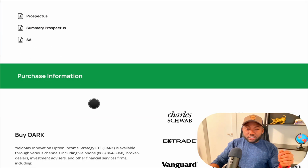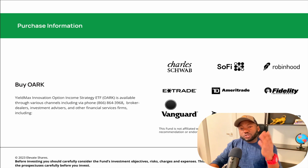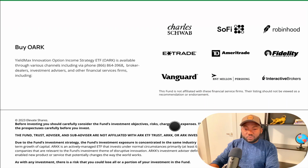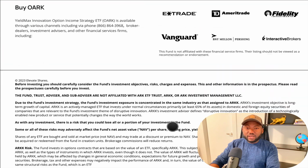And can you purchase this? Yes, you can purchase it just as you would purchase any other stock or ETF in any of your brokers, from Charles Schwab, E-Trade, Ameritrade, Fidelity, Interactive Brokers, Robinhood, and Vanguard. And of course, if you live in Canada, you can also use your Canadian brokerage to buy this fund, just like any other US stock or US ETF.